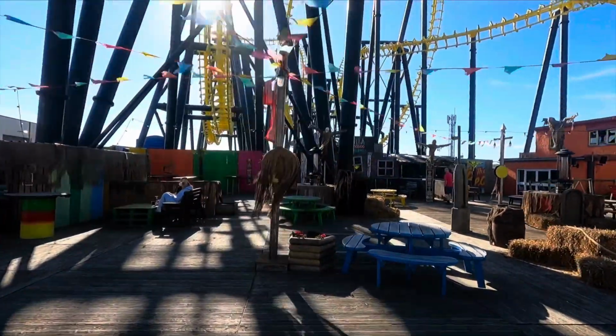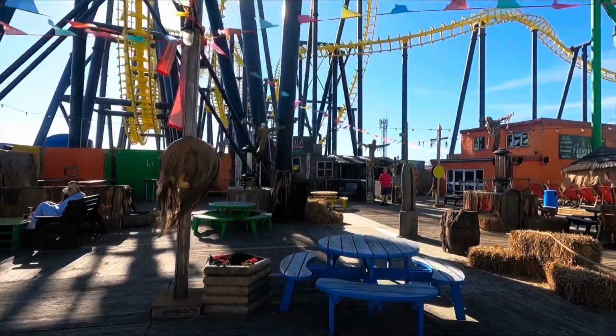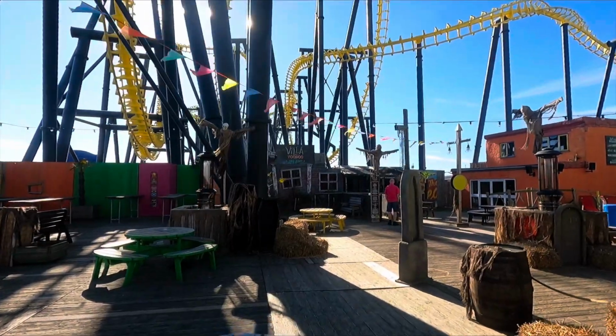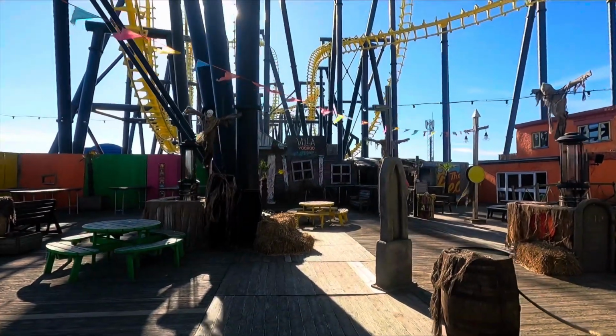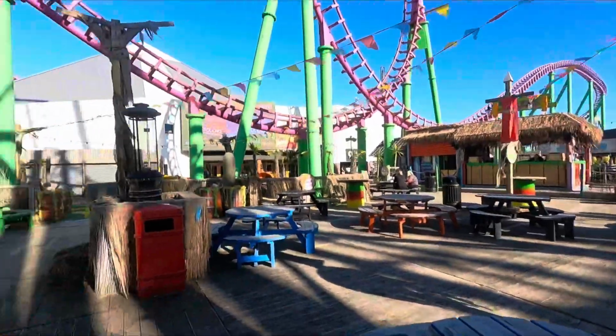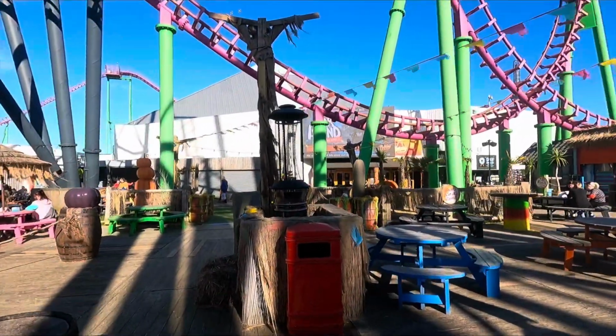So yeah, there are 4 scare mazes here at Fear Island this year. This is Villa Voodoo. You also have some others. There's like a family one, Scare Hunters. The Scare Asylum.